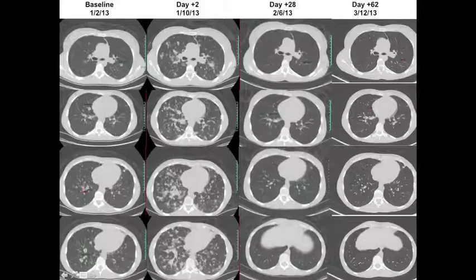And here's her chest CT at baseline. I showed you she had all those masses. 2 days after she got the cells, it just lit up like a Christmas tree. This is not the kind of thing you see with chemotherapy. It was not tumor progression. This is inflammation surrounding each and every one of those tumors.